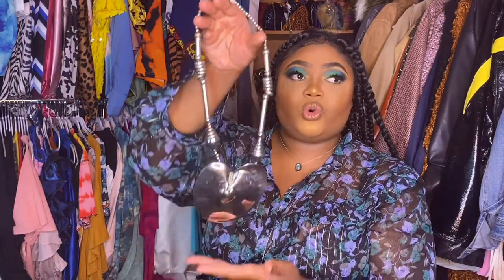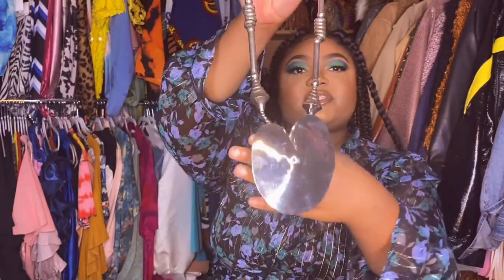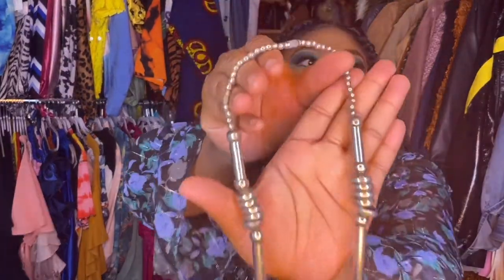All right, so last but not least, the last place that I went to when I did the vlog was a vintage store. And I only got two things out of there. One was an accessory, one was a decor item. So let's get into those two pieces. The accessory that I got from the vintage store is this cool silver necklace. If you can see the details in it.